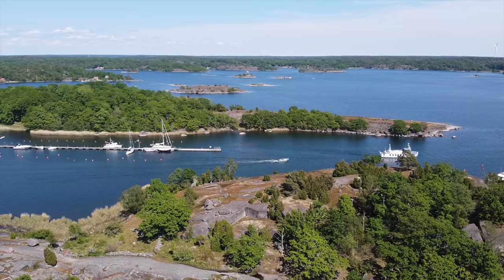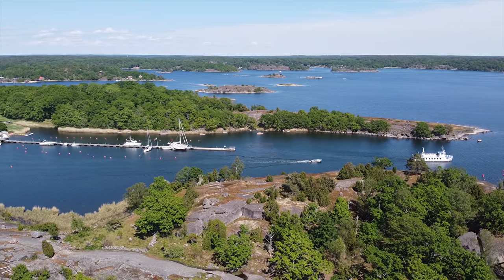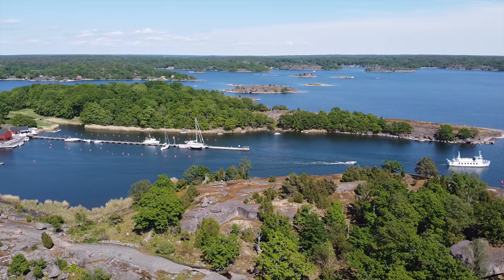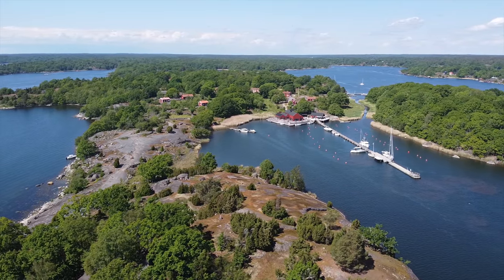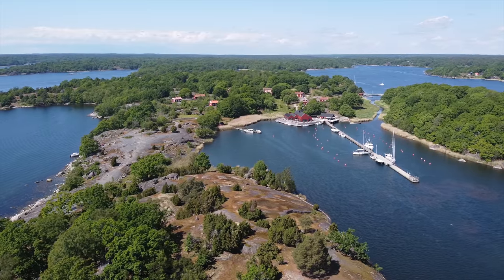Kjära lies a little further north in the western part of the archipelago. This is one of the more popular islands, and if you don't come here with your own boat, you can take the ferry from the mainland. The island has a hostel, some hotel rooms, and a cabin by the water that you can rent.